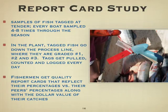So I did two studies in 2009 in Bristol Bay, and this is the report on the second study. I did one study that looked at specific handling practices, and then I did a second study where I looked at the quality of fish from individual fishermen.